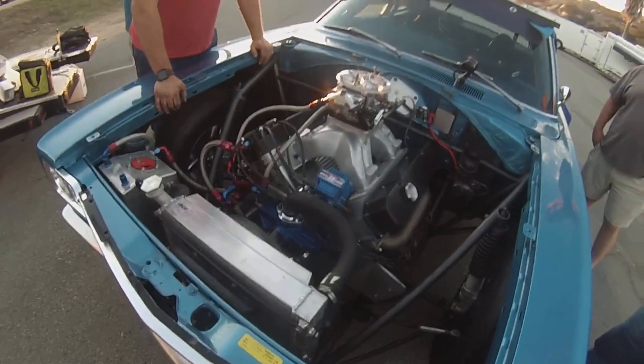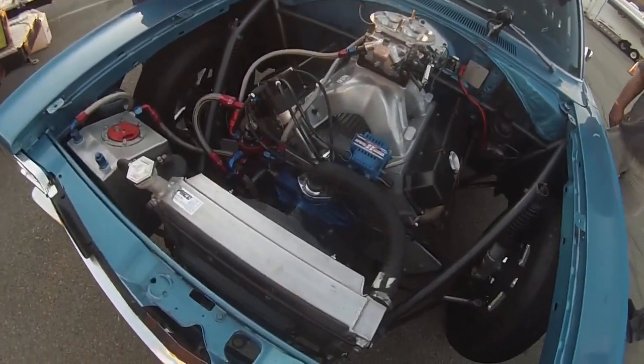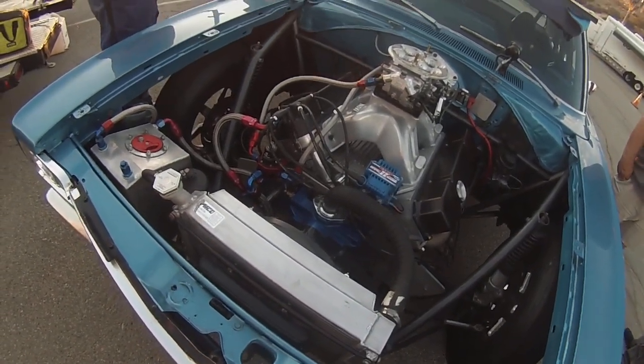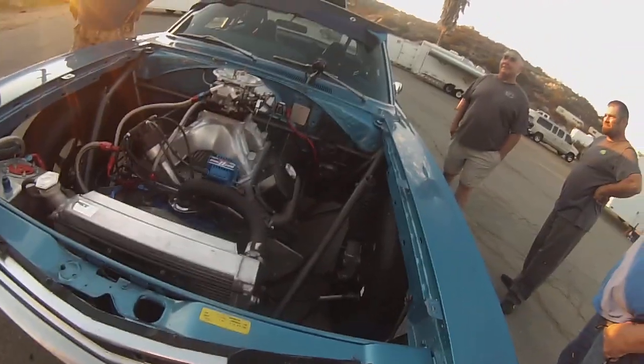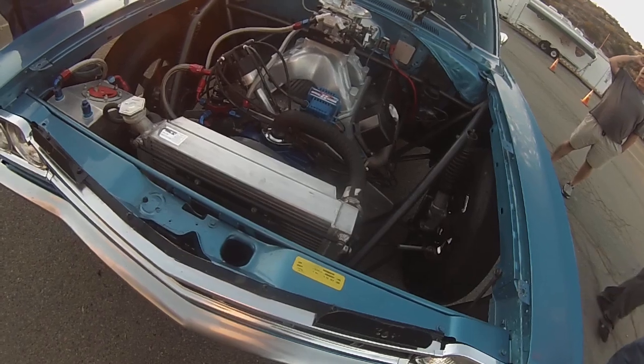I'm going to go one more time. This is my booger right here. I might just put her on the trailer. Such a nice, yeah, I think I may be done, because until I get to the distributor, I don't trust it. All it takes is one time and it will torch the head.